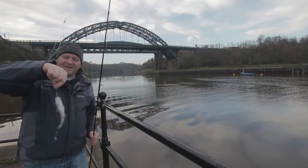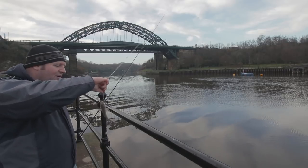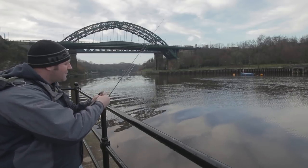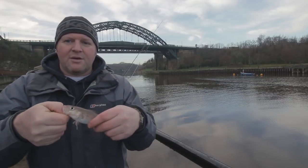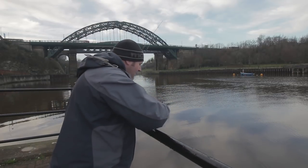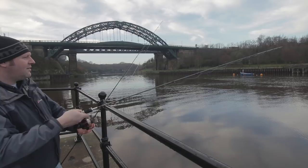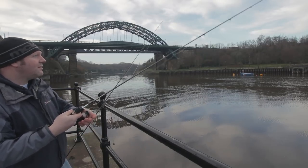So this is the second fish of the day. It's some of that small little codling. There we go, another tiny little codling there. Cast that little LRF one up and we'll rebait that one.